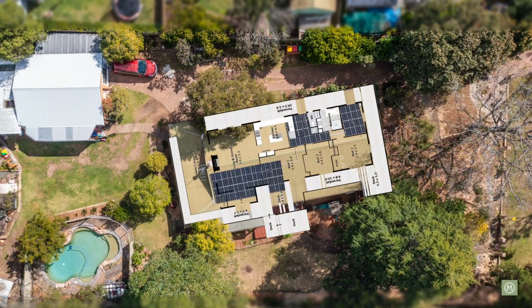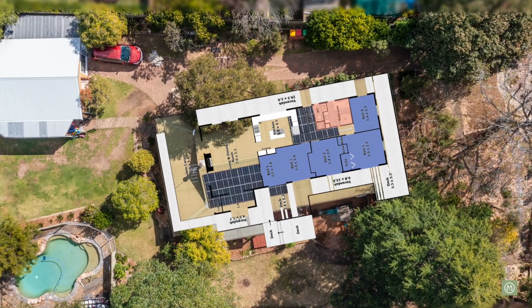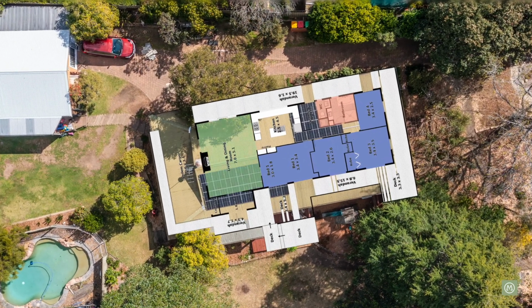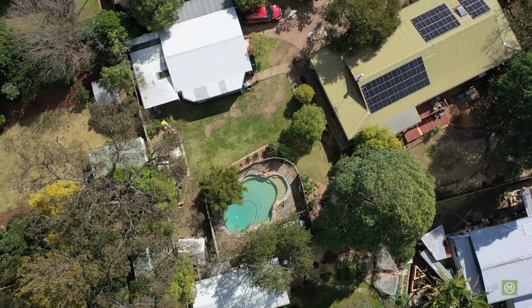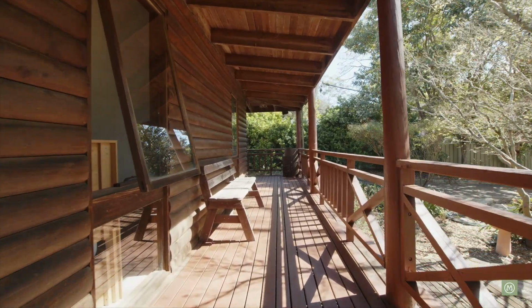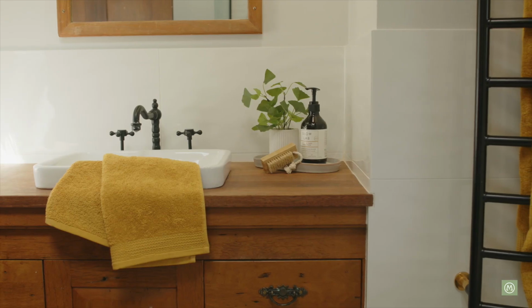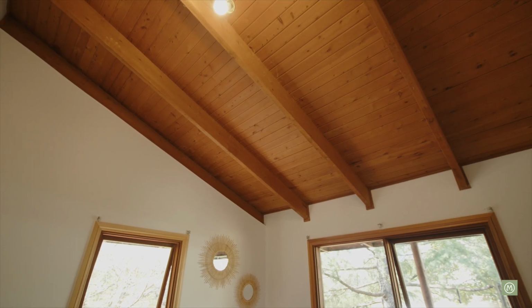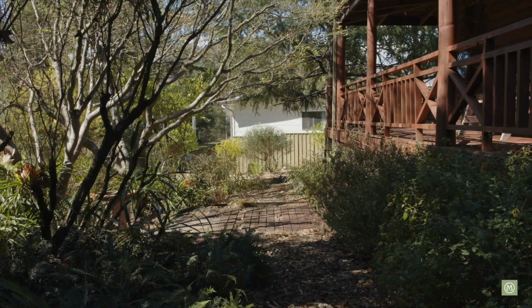This spacious family home enjoys four oversized bedrooms, one beautifully renovated bathroom, a large open plan living area with working fireplace. There's a detached garage come studio and a beautiful wraparound veranda as well. The kitchen is the heart of the home. It is beautifully renovated like the bathroom. We've got lovely high ceilings, and a real highlight here is the in-ground pool and the beautiful established grounds.